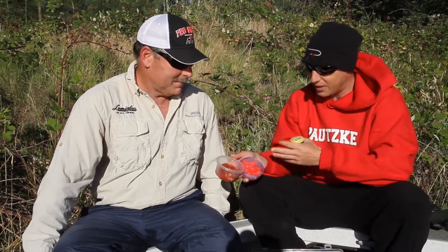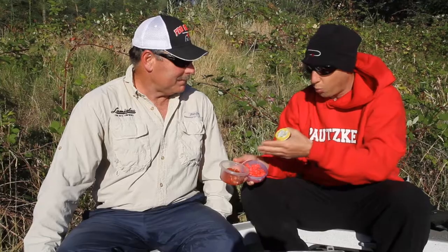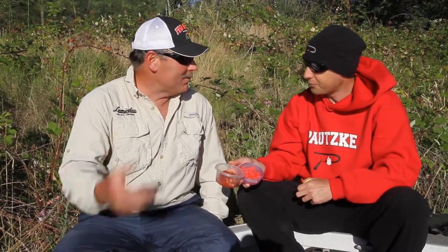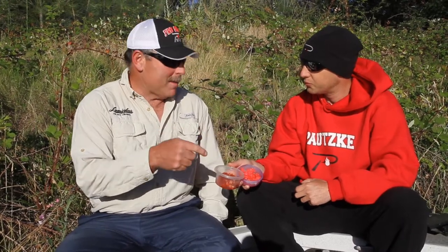Now he has two different kinds of roe that he likes using. Both of them are BorX O Fire roe. We have natural and we have pink, correct? Right. When do you know when to use what? I usually start with the natural. Okay. Just to get, you know, it's the natural thing. That's what they look like coming out of the fish. And a lot of times they'll bite those, and then you switch to pink, just a little different color, and they eat those also. And some days they just like pink ones better.